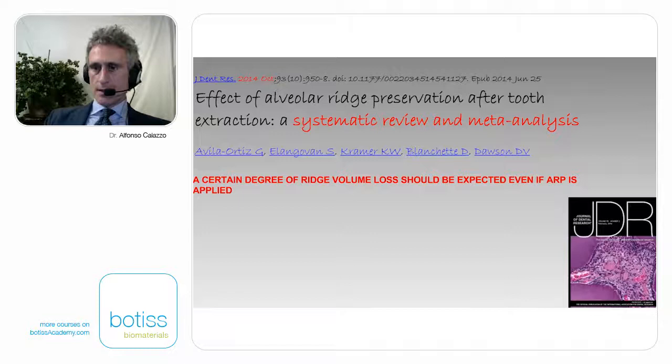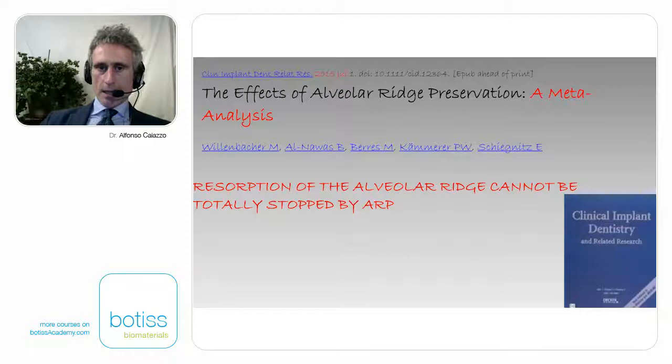I agree, there is tons of literature out there. You might read this and the other, but I'm not bringing up case reports or a study of 10 cases or whatever. I'm bringing up systematic reviews and meta-analyses. So this one from October 2014 doesn't support ridge preservation. The other one from July 2014, another meta-analysis, says resorption of the alveolar ridge cannot be totally stopped by ridge preservation. So we're doing something that doesn't help us that much.